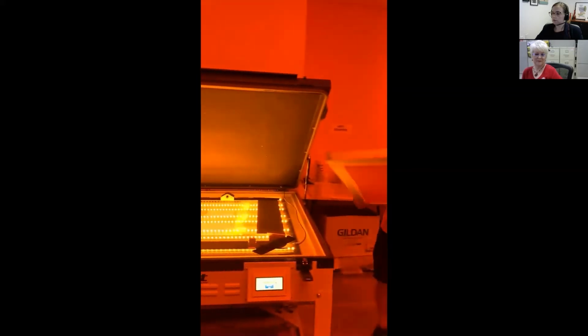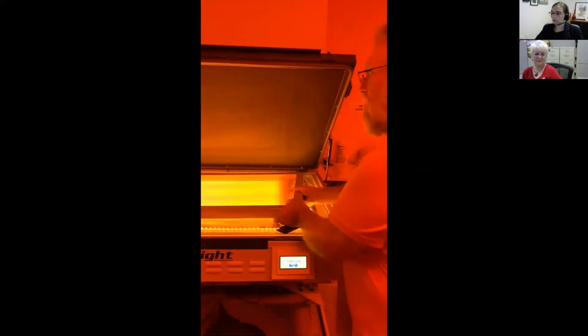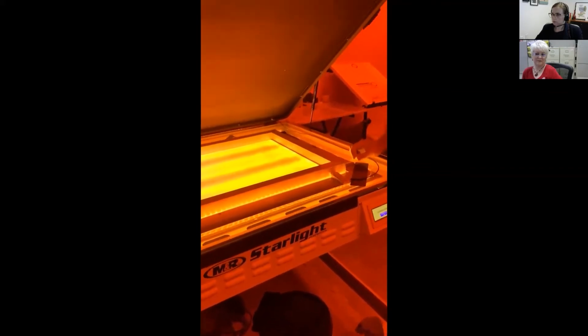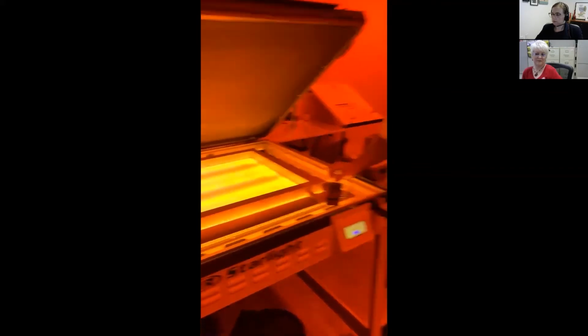And the correct mesh is chosen by the artist, and there's a whole learning curve to figuring out what mesh goes with what type of design. You can see that Garrick just fits that right down over that now that we've already got it registered at the table.